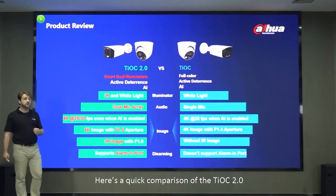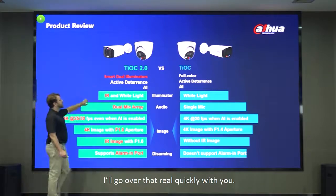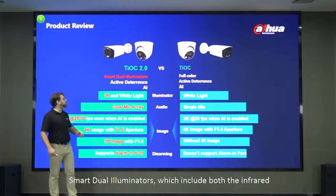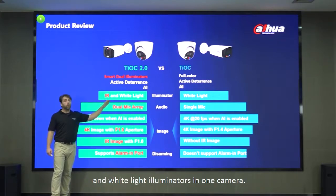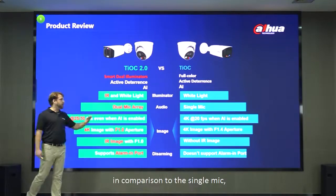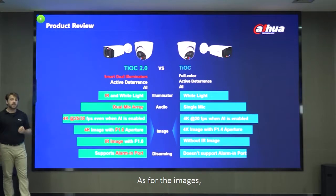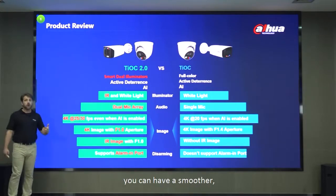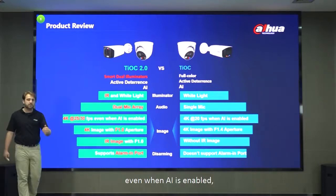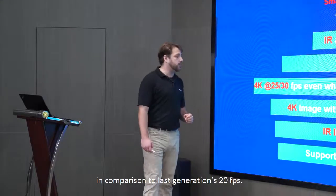Here's just a quick comparison of the TiOC 2.0 with the last generation TiOC. I'll go over that real quickly with you. With all the same great details, but even better, we have the smart dual illuminators, which include both the infrared and white light illuminators in one camera. And with the dual mic array, in comparison to the single mic, clearer sound, longer pickup range. As for the images, you can have a smoother 4K real-time image at 25 and 30 frames per second, even when AI is enabled, in comparison to last generation's 20 frames per second.